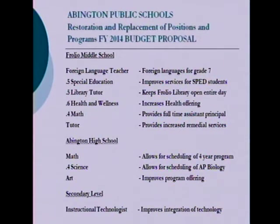0.6 health and wellness teacher. This increases the health offering at the Frollio Middle School. Currently, our seventh graders take 60 days, and our eighth graders take 30 days. Again, just to talk a little bit about adolescence, a health program that offers more than 90 days for 2 years is a good thing for our adolescents, especially in this day and this age with the issues that our students are dealing with. Turn on the television, open the newspaper, and you can see what our students are dealing with. And this will take our students out of study halls, which is a waste of time for us.